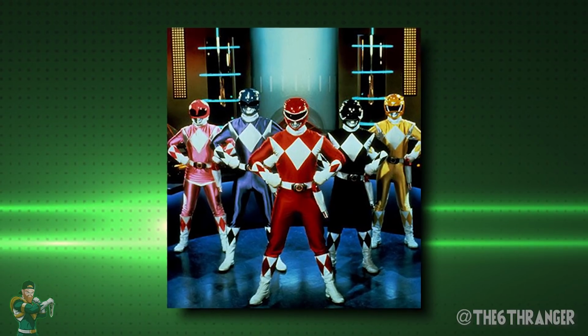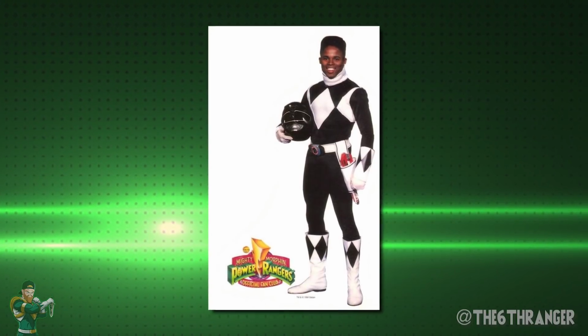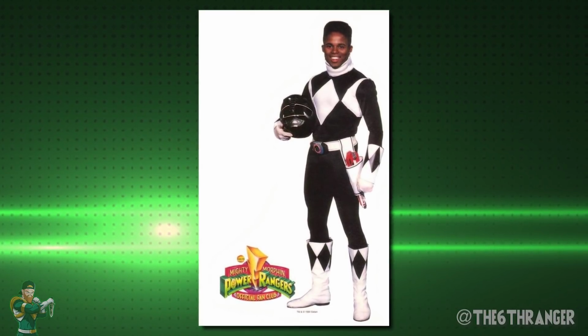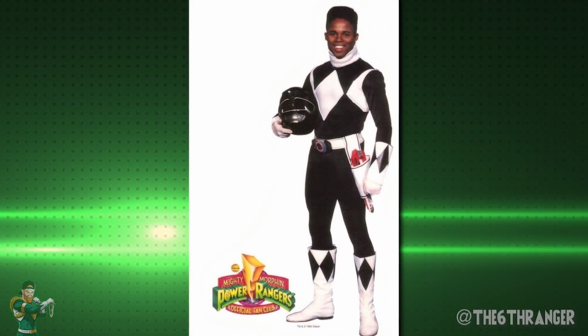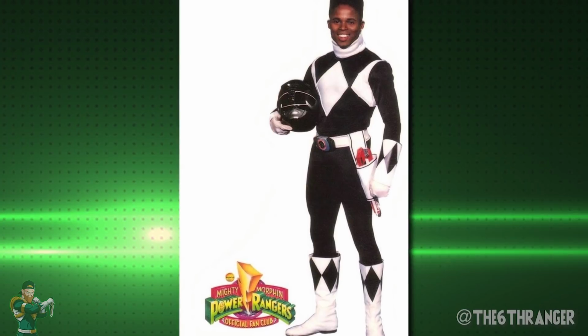"It was like, okay, so in the script today you're going to be fighting in the park. Hey, how about you fight on this park bench?" Because his character, Zack Taylor, had his own unique style of fighting, Jones would be a part of the process, getting 15 to 30 minutes to figure out his moves. "It was all really improvised and choreographed spontaneously," he says.